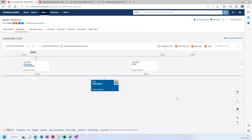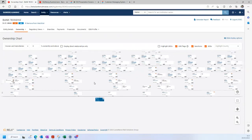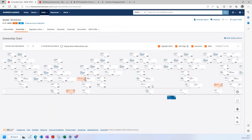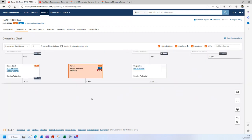And as you can see, it's not a very simple corporate structure. It's very complex. Now, it's a difficult task to figure out all the UBOs and the entire structure, and it takes days, sometimes hours, and we intend to solve that. So first thing I do is I highlight UBO just to understand where all the UBOs are. And then I try to zoom in and understand them one by one.